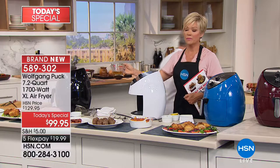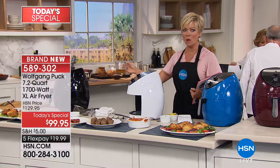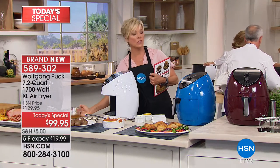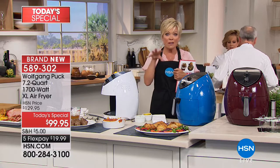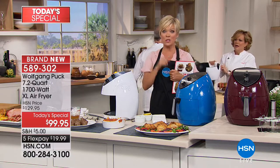Where's the salmon? They didn't bring it yet? There's only one piece. It's right here. I just feel like this makes such sense. This is the way I think cooking is going. We all want to eat healthier. We have good intentions. But the truth is, there's a lot of ways we can cut calories when you air fry. And that's what you have a chance to do today.